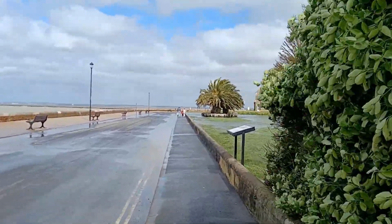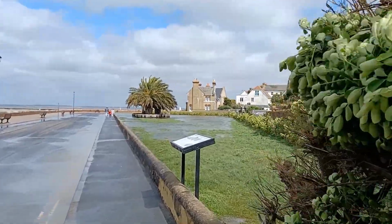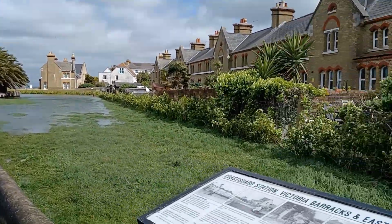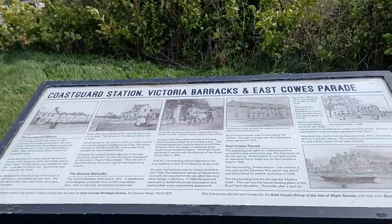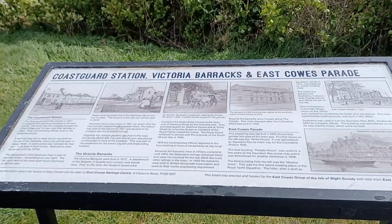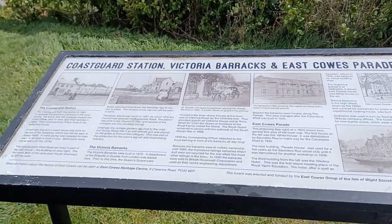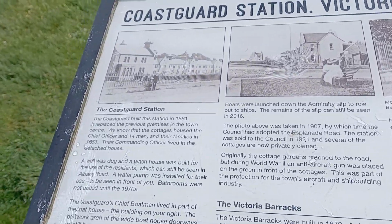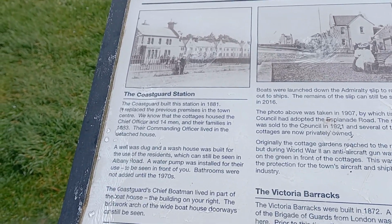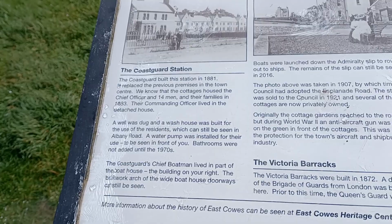And we're just coming up to where I live. This is our green. This was literally underwater last night. Let me show you about the houses as well. For those who are interested where I live, it's Coast Guard Station Victoria Barracks. Here's the Coast Guard Station, which is one of the houses that I live in.